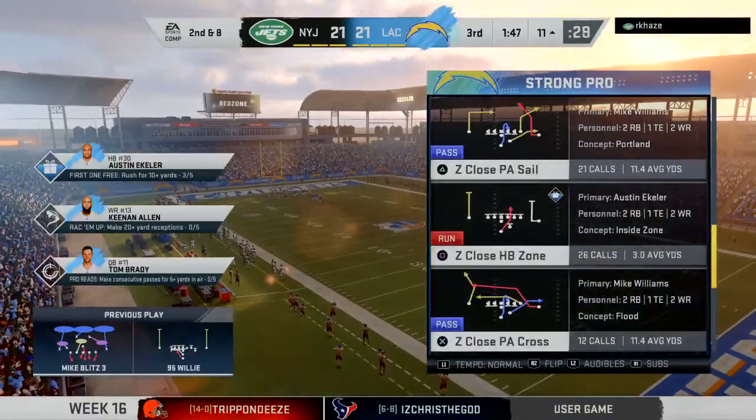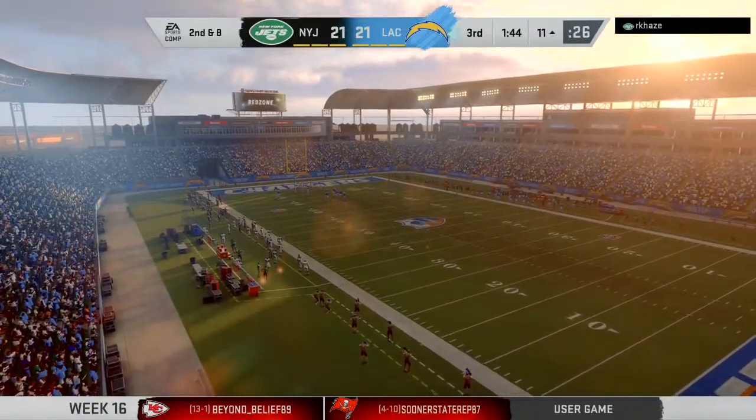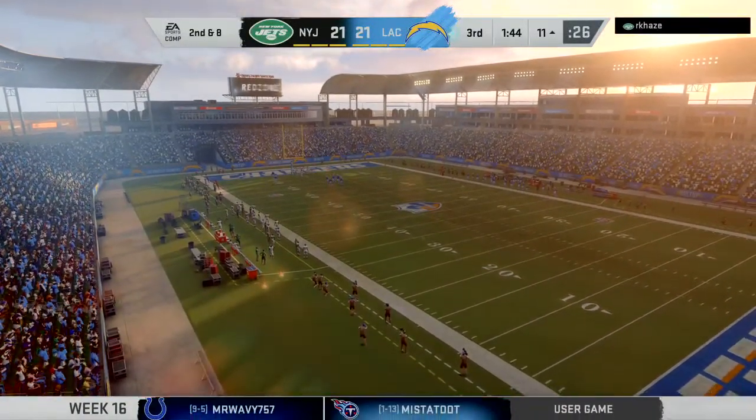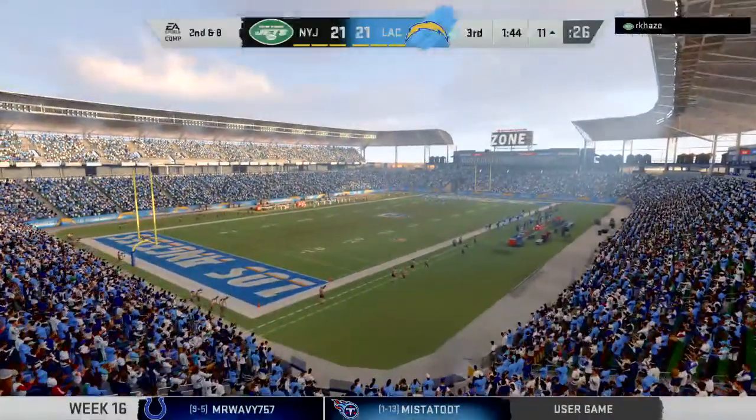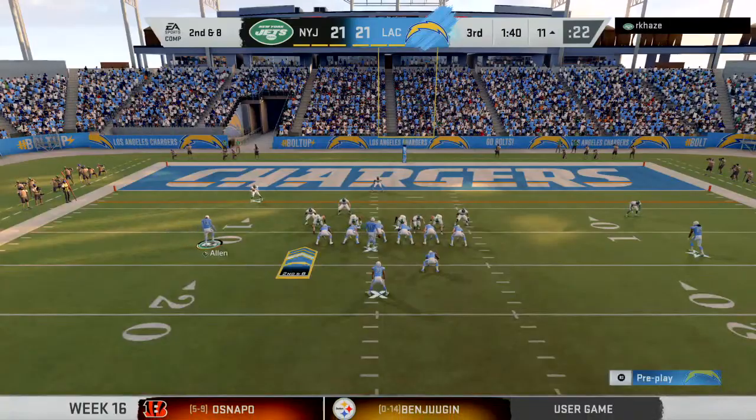What makes a good run blitz a good run blitz? The ability to stay on task, to follow up your assignment, go to the gap you're supposed to cover, and not be deterred by anything else. The last run got a couple. Here's 2nd and 8.